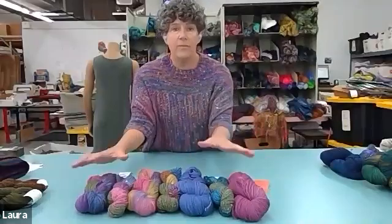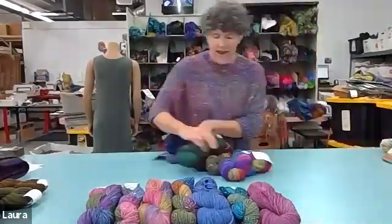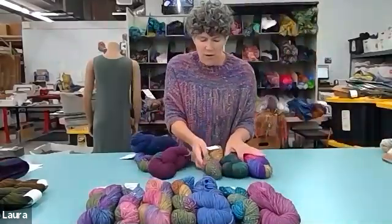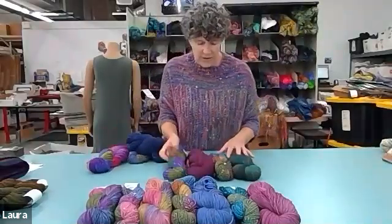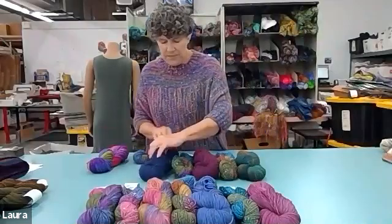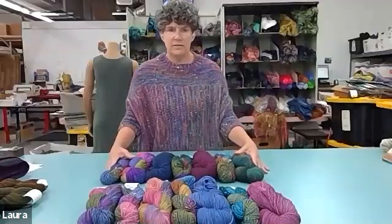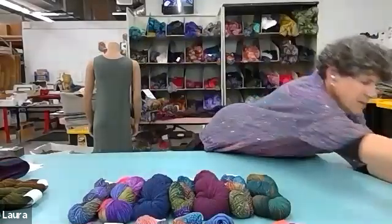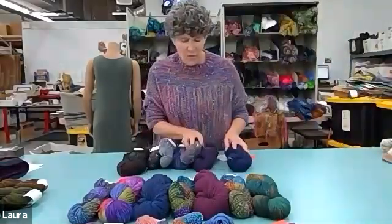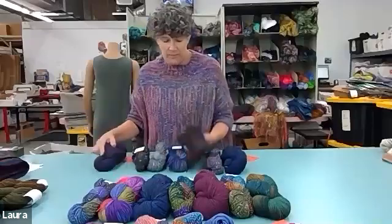So we have this original colorway. This is a place where I brought you colors to see my other suggestions. I have this one for those who really like stronger sort of autumnal colors. We have this one, which I think is just fabulous. And then this one, if you wanted something a little more neutral, which I think is going to be very dressy looking.